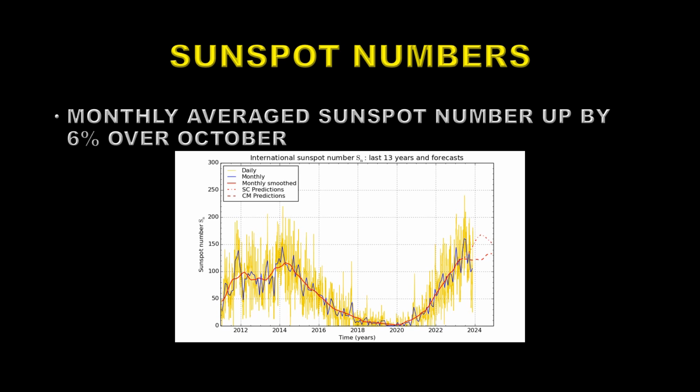However, you can see that the smooth sunspot number is already above that of Solar Cycle 24, shown on the left here. The monthly average sunspot number for November was 6% higher than that in October.